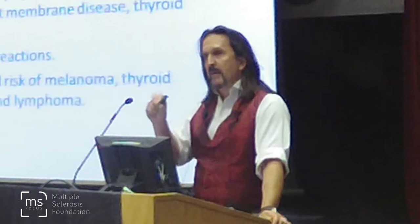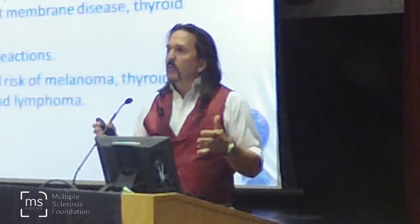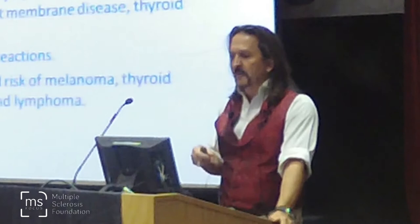The infusions themselves can be a little bit bumpy. There are pre-medications that we need to give when we give this medication. Some people look like they're sort of having almost like an allergic type reaction when it's really a histamine reaction. They can get red, they feel a little short of breath, they can be itchy when they're getting their infusion. There is an increased risk of certain cancers like melanoma, thyroid cancer, and lymphoma.